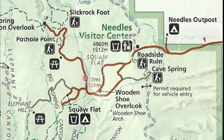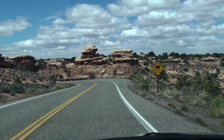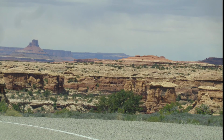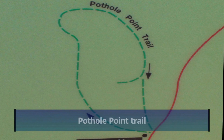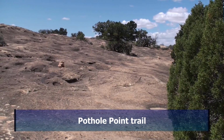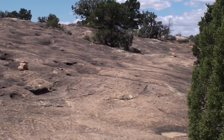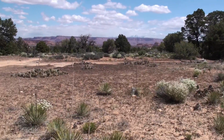Next, we'll be heading out to Big Springs Canyon Overlook to get a look down into the rivers. On the way, we'll stop and go to Pothole Point Trail. We'll walk it across the slick rock and see wonderful views, but also see the potholes, which we'll talk about in a minute. This trail is about a half a mile long, and I'll go exploring while Deborah rests in the car.